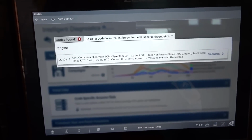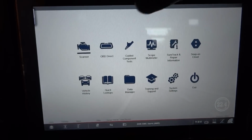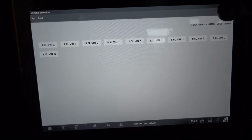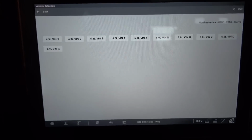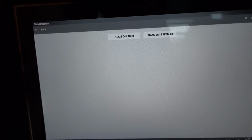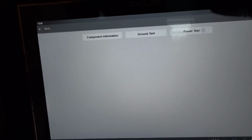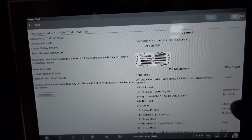Actually, before we get to the transmission control unit, I want to back out. Let's go to our guided component test. So this is a 6.6 liter. Let me double check and find out which VIN this one is. So this is a D VIN number. Let's go to transmission. This one has an Allison transmission. So TCM, power test. Here is our transmission control unit electrical connector.